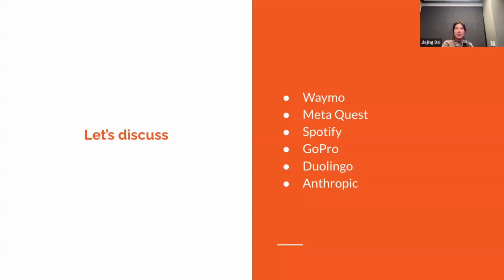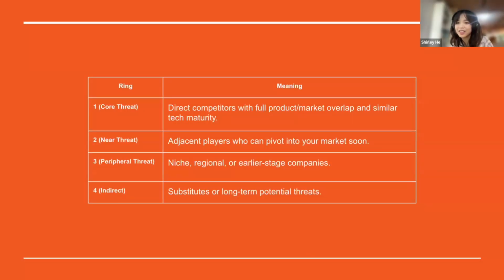What do you think about Waymo? Should be like Tesla. Oh, Tesla, direct competitor. Their threat could be any kind of vehicle company that has a plan to include automatic driving. Peripheral threat should be big automatic driving companies in other countries, like maybe Baidu in China or Xiaomi. And indirect, like the technology of artificial intelligence and robotics or all kinds of new technology.